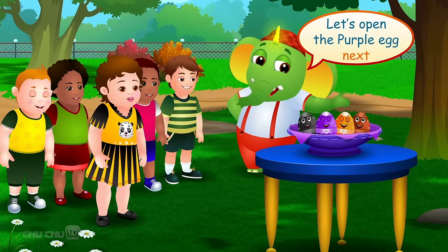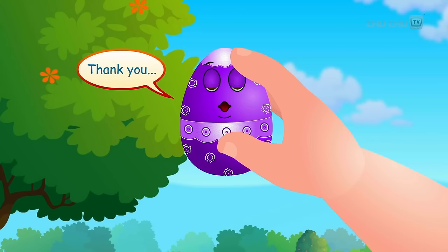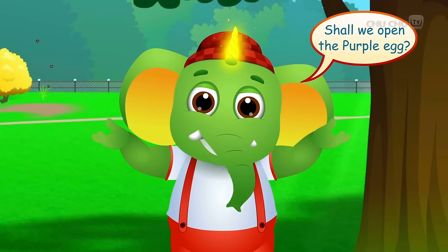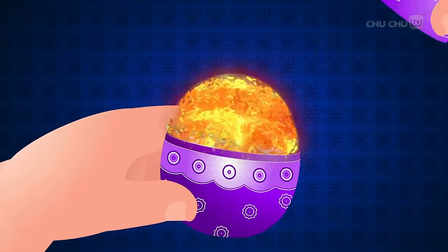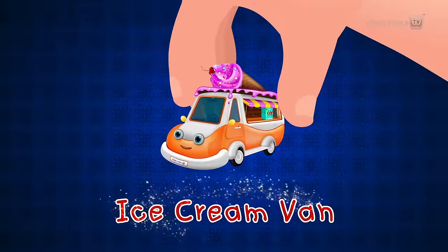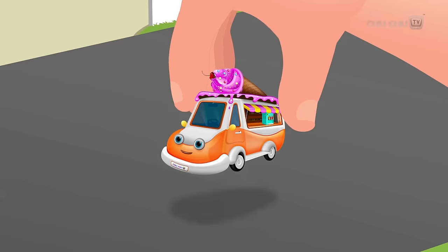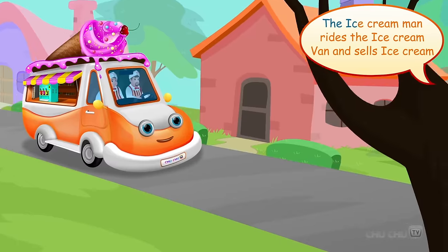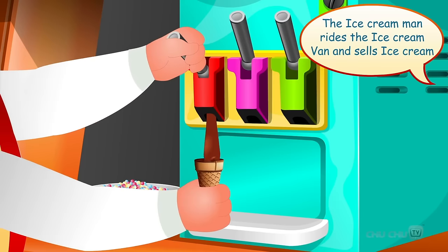Let's open the purple egg next! Pick me! Thank you! Shall we open the purple egg? Open! Surprise! It is an ice cream van! Wow! Yay! An ice cream van! The ice cream man rides the ice cream van and sells ice cream!